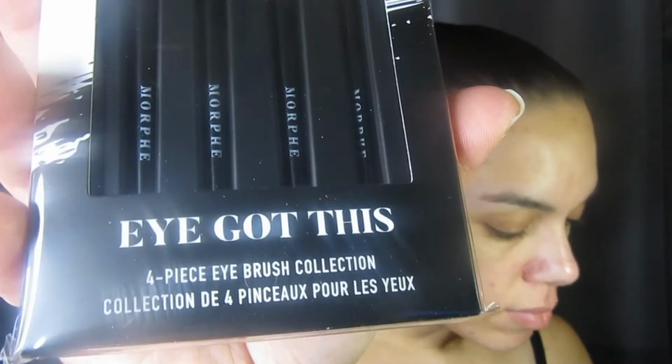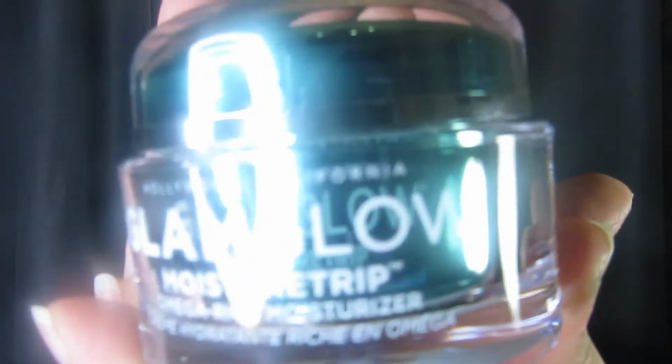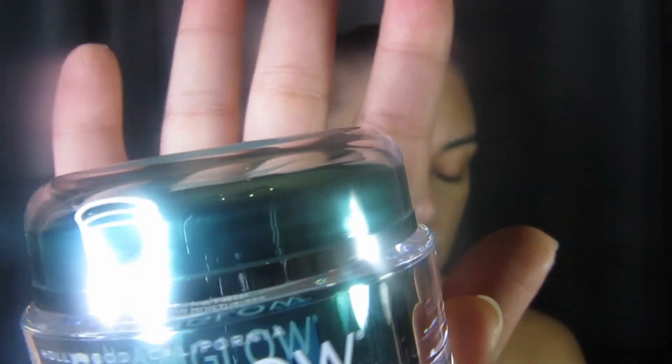The first thing I got was a set of Morphe brushes, the I Got This brush set. I actually don't have any Morphe brushes, so I was glad to receive this because, of course, who doesn't have a Morphe brush? Hello. I got this Clarins Velvet Lip Perfector. You can't see it well here, but I'll show it better later on. The next thing I got is this Glamglow Moisturetrip Omega Rich Face Moisturizer.